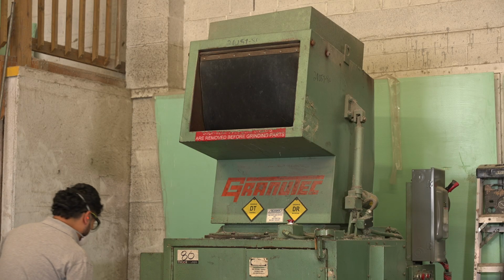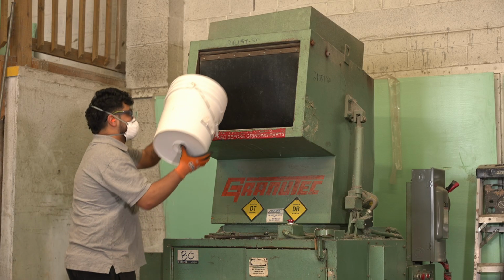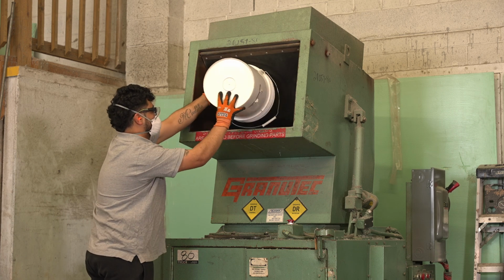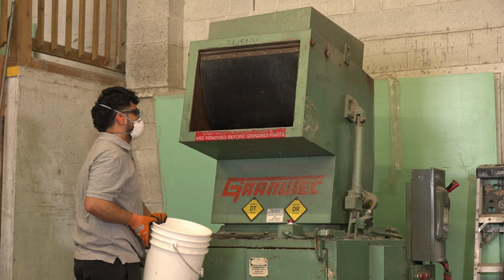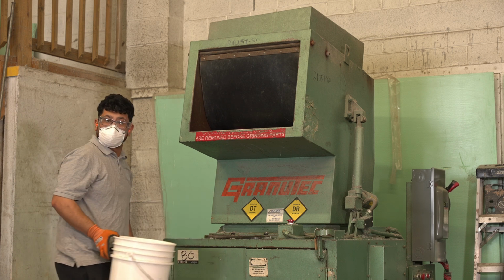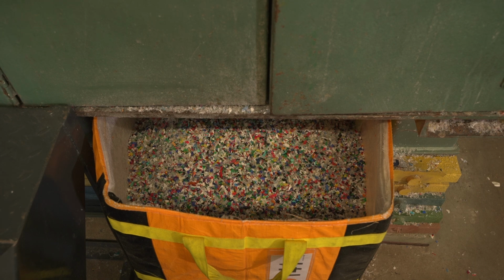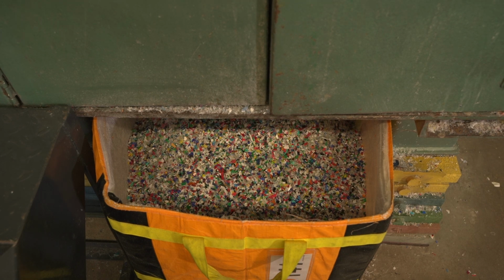Okay, we're standing here in front of the granulator. Once our plastic has been separated into different types of plastic, different colors, the first step is to reduce the size of that plastic with this machine called a granulator. All right, so this is the granulator process. You can see Juan's going up with a bucket full of plastic. He's going to put it in the top, and you'll be able to hear it start chopping that plastic up immediately. It's done, it comes out the bottom and fills up that basket.